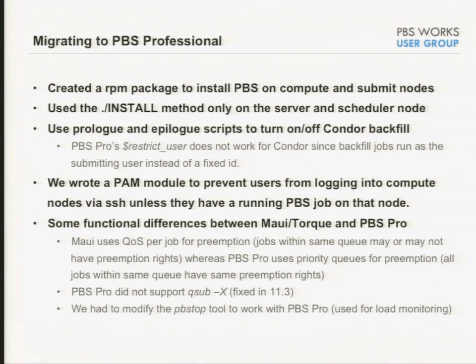Talking about some of the migration efforts to PBS, one thing we did, we packaged an RPM file for the scheduler. So that's actually how we installed it on all of the compute nodes and the submit nodes. We still use the PBS install script to do the actual installs on the server and the scheduler node.